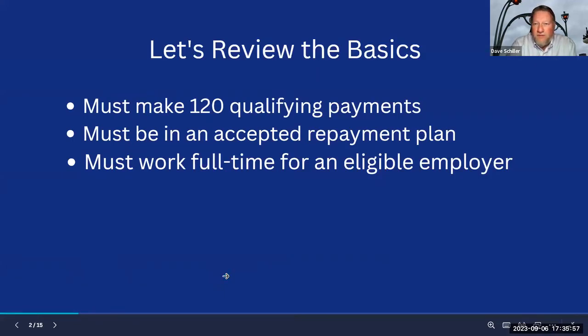So let's review the basics of the PSLF program. You have to make 120 qualifying payments. They have to be in an accepted repayment plan, and you have to work for an eligible employer full-time.